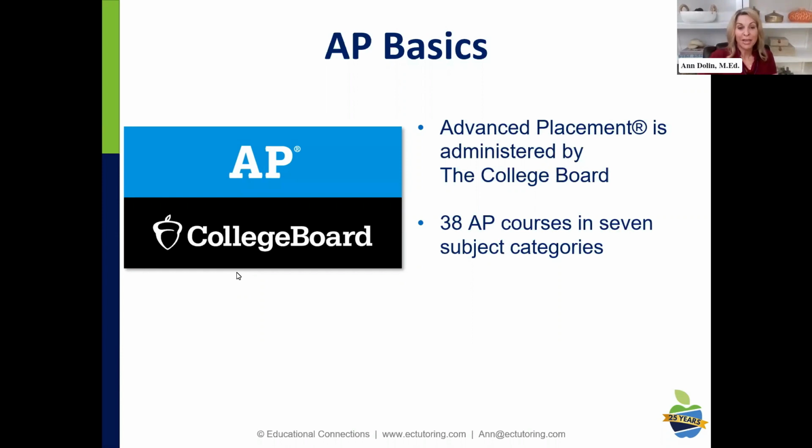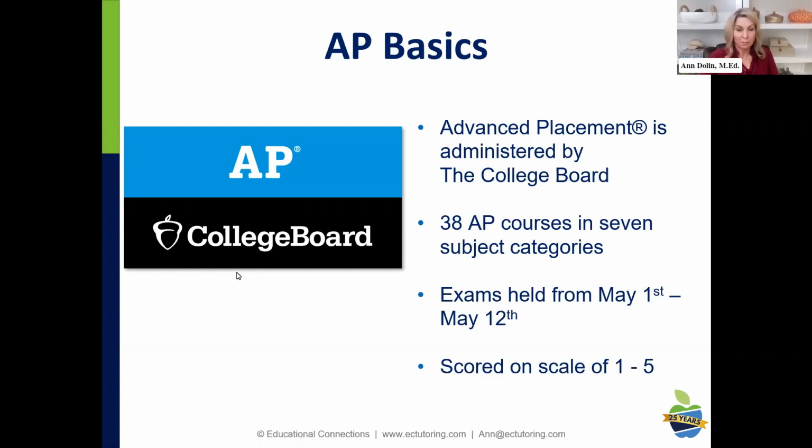There are actually 38 AP courses in 7 different subject categories. And there's a difference between the course and the test, but these are year-long courses, and the culminating event is the test. That is taken between May 1st and May 12th, depending on what class you take. And those scores are important. You can get between a 1, which is the lowest score, and a 5, which is the top score. A score of 3 is considered passing, and a score of 4 or 5 is really great.